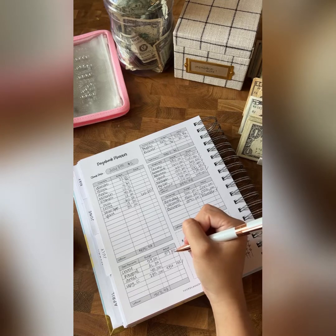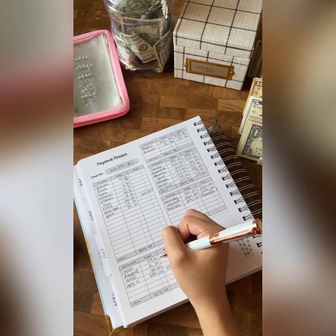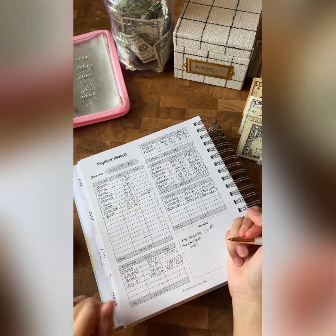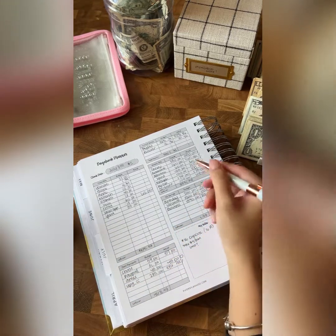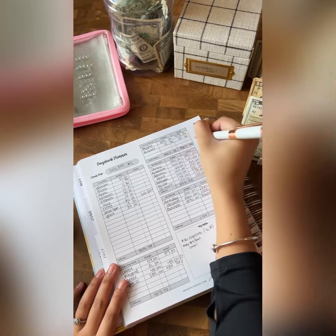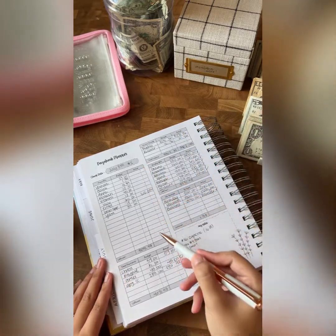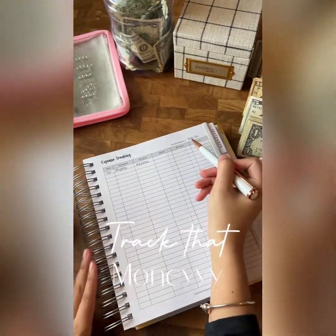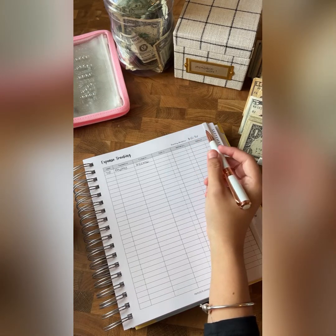You'll see me do that here, I think, on my credit card payment. Yeah, so that's the circle. And then you just check it once it clears your account. So this is something you're going to update throughout every single day of your paycheck. So until your next paycheck, you're gonna be updating the actual column.